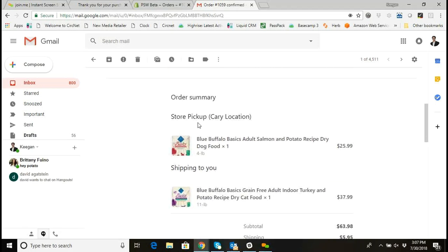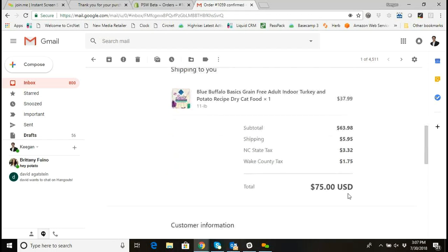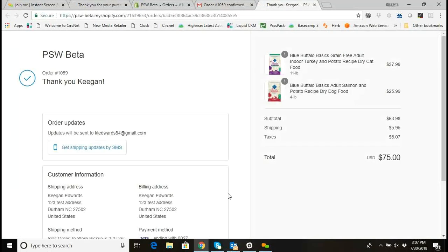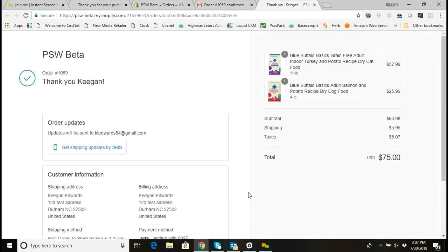It'll show me the order summary. So it'll show me the store pickup. So here's the item that I'm going to be able to go and pick up in the store. And here's the item shipping to you, the item that will be shipped to me because it's not available in the store. Then it has the rest of my information. Now, if I click here on View Order, it will take me to the order confirmation page. So this is the same page we saw before that has the order confirmation.